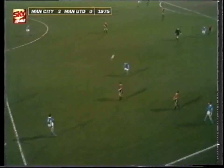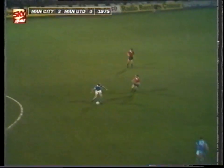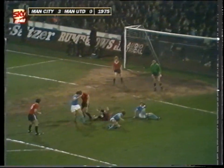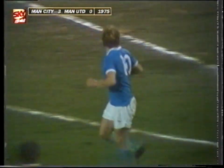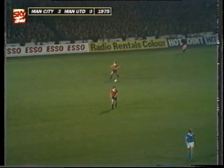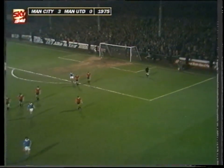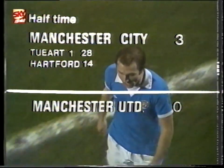Booth. Greenough. Oakes. Hartford on for the left. Oh, lovely dummy. Good tackle by Buchan. Lovely run by Hartford. Feinted a shot with his left and then just carried forward. And that's the last action of the first half. Stuart Houston going off limping, and indeed Manchester United going off limping.